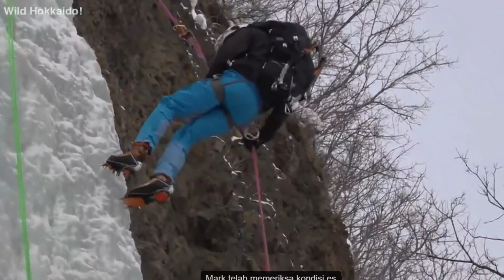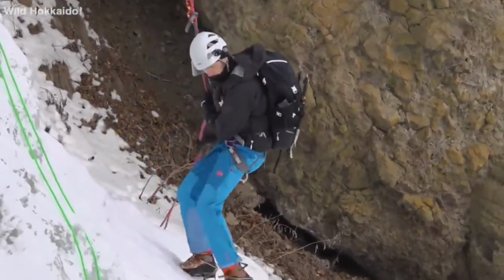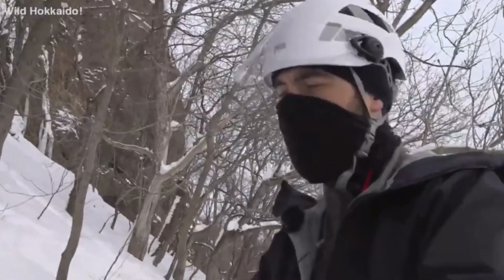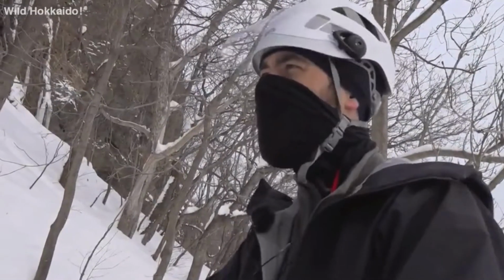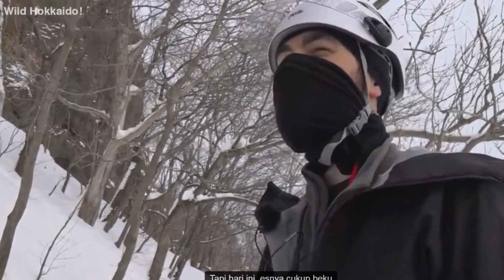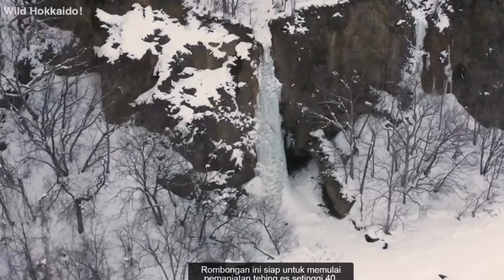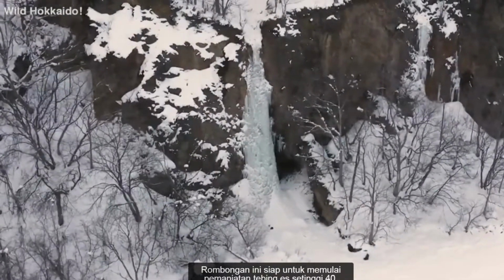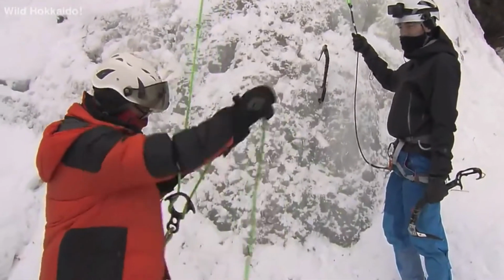Mark has very carefully checked the condition of the ice. The ice looks pretty good. Last night was quite cold, so it's good and hard. Sometimes if it's a little warm, the water can flow and can drip on you while you're climbing, but it's properly frozen today, so it should be nice. The group is ready to begin a 40-meter high ice climb. They are going to work in pairs.